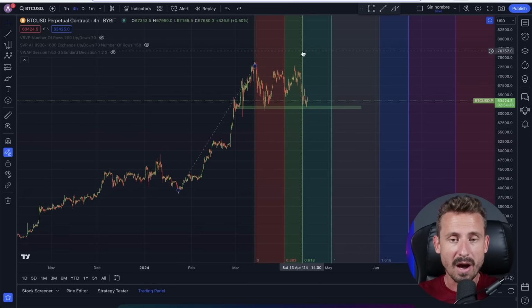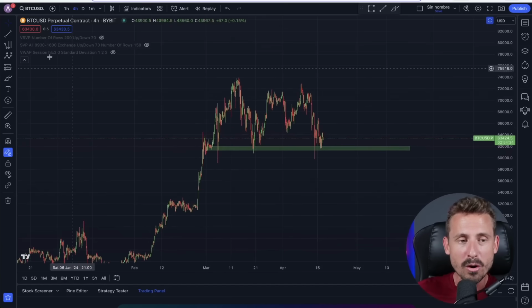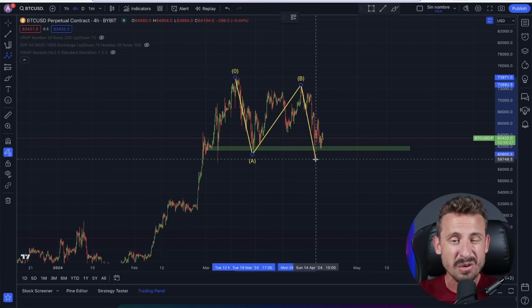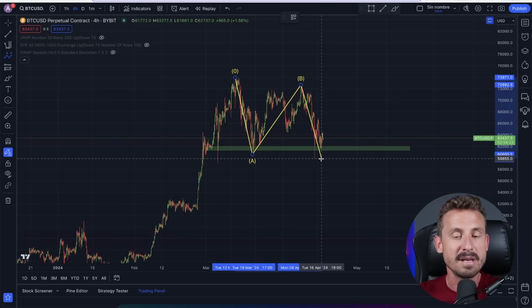Now, of course, the hardest question right now: is this the end of the corrective move? Is this the end of this ABC? On Bybit, we did claim those lows here from the 20th of March. So is this the end right there in a kind of a regular flat ABC corrective move?